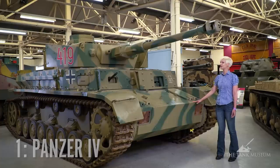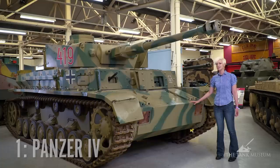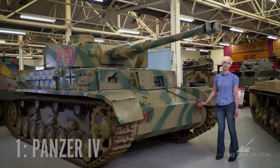And so it takes a little bit less fear than its bigger, more armored cousins, the Tiger and the Tiger II. It's a little less intimidating, but still very effective. And so I think that earns it its top place for me.